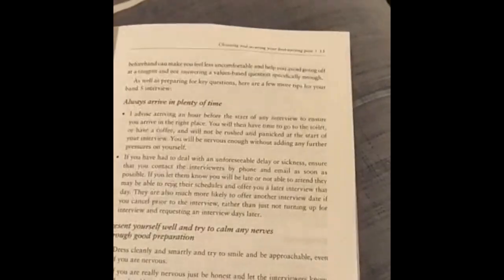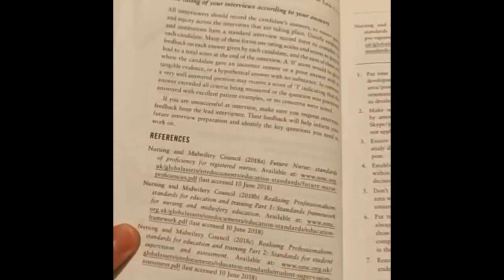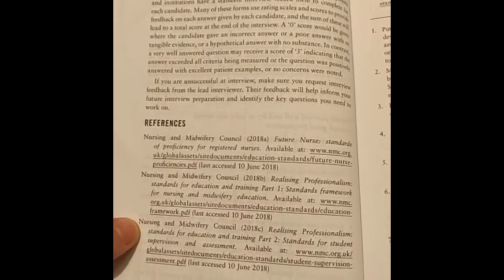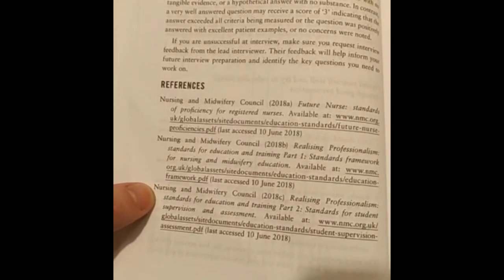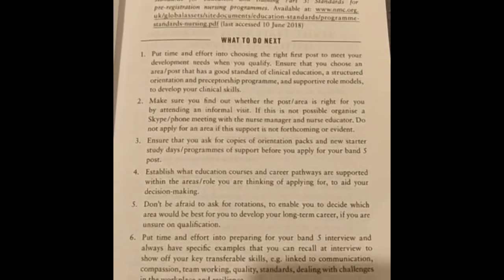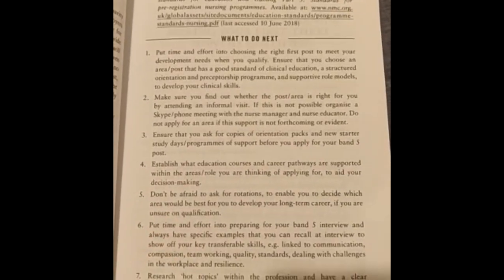There's your application, personal statement. Just going to flick through here one sec. Like band 5 interview questions, that's very helpful. Obviously Carol has done many interviews and prepped students for interviews and has been on the judging panel of all banding, so it's very practical and helpful tips. And then at the end here you'll see the references she used for each chapter, and then what to do next. It gives steps on what she would recommend you do.